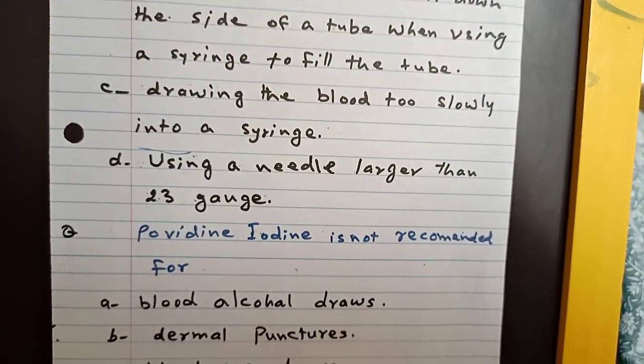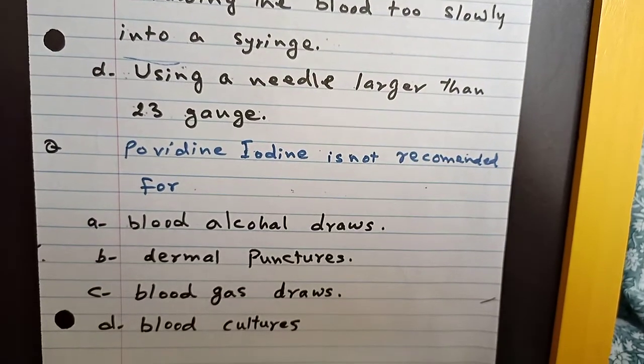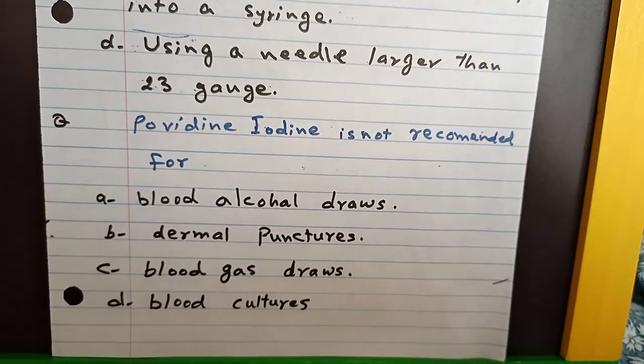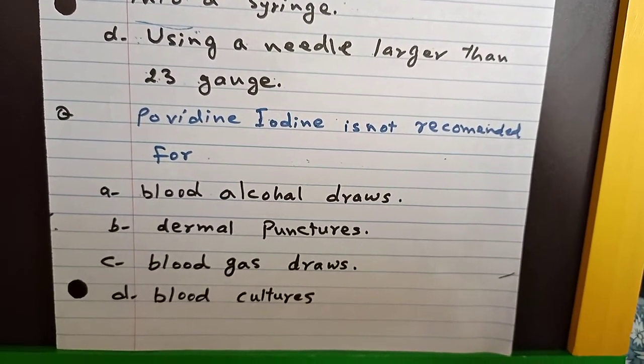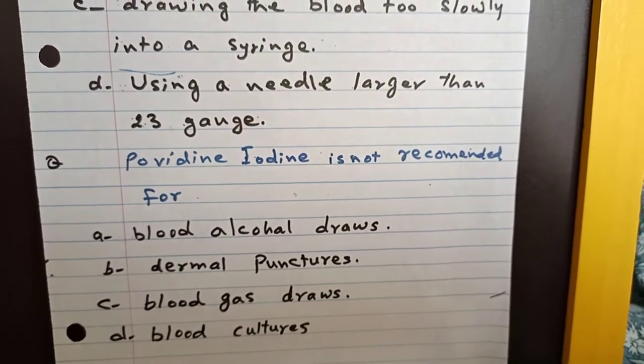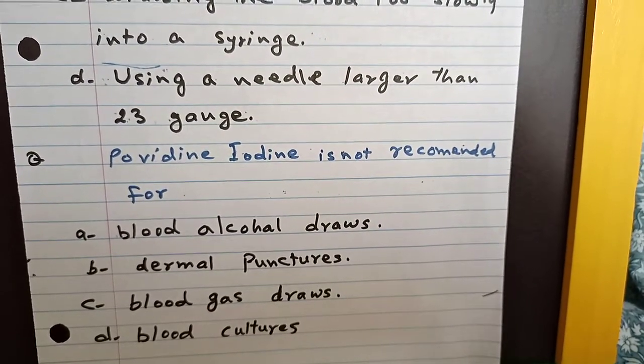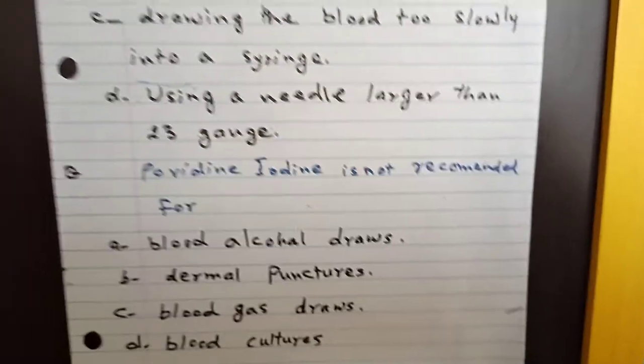Povidone iodine is not recommended for: blood alcohol draws, dermal punctures, blood gas draws, blood cultures. The answer is B. Povidone iodine is not recommended for dermal puncture.